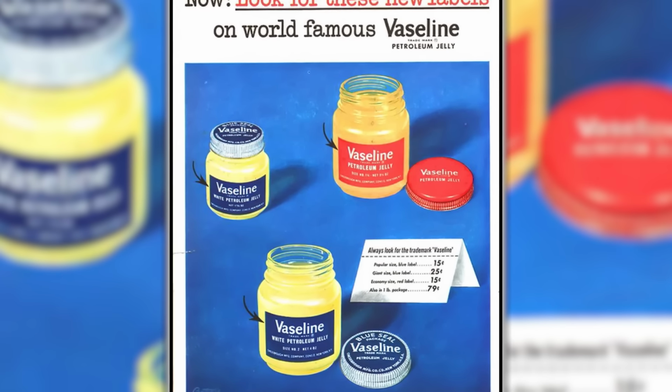Today, these vintage beauty tips are more than just a nod to the past. They're a source of inspiration for creating your own affordable and sustainable beauty routine. Whether you're looking to cut down on your beauty expenses, reduce environmental impact, or simply explore some fun DIYs from the 1940s.